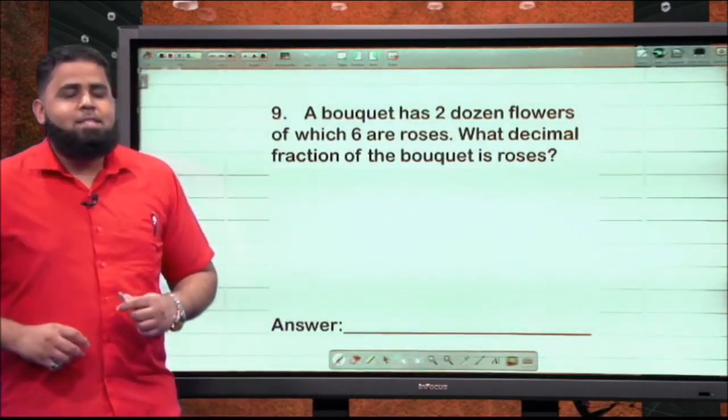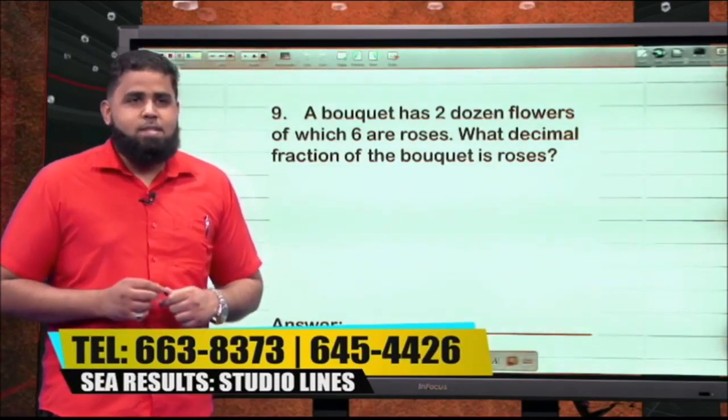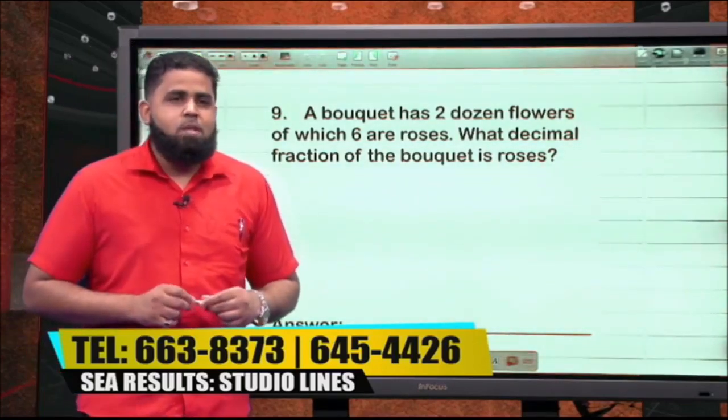All right, guys, we have here a question and we require your assistance. So a bouquet has 2 dozen flowers, of which 6 are roses. What decimal fraction of the bouquet is roses?